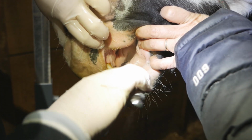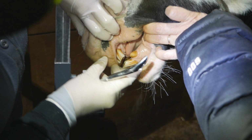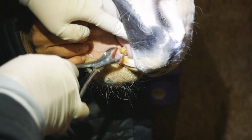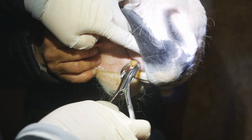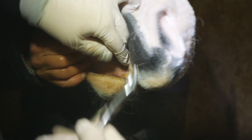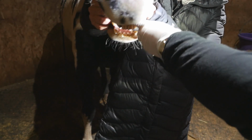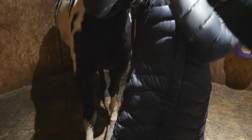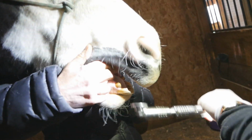Ta-da. Simple as that. And then there it is, tartar. That's what happens when you don't brush your teeth, kids. We're just gonna grab a little bit of that on the front. Put it right there. All right. Cool. And then I'll just grind down a quick little bit and he'll be all set. Good boy.